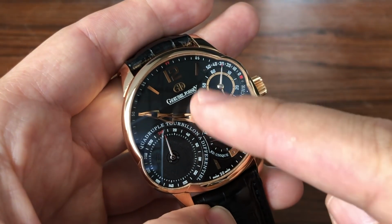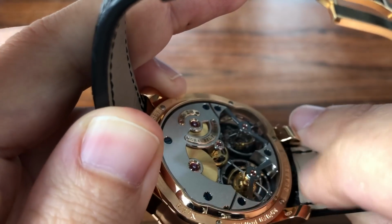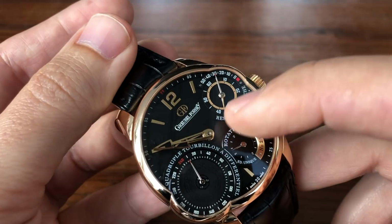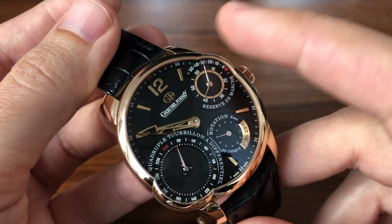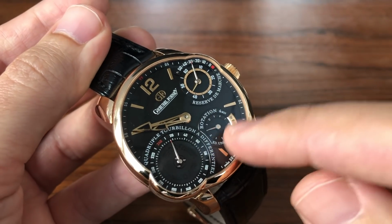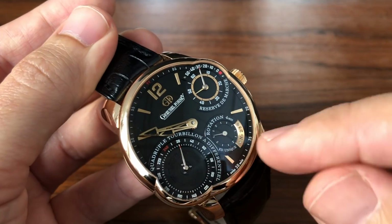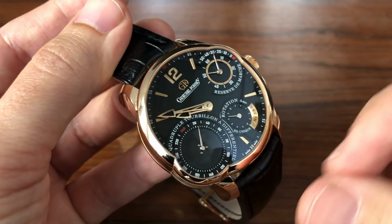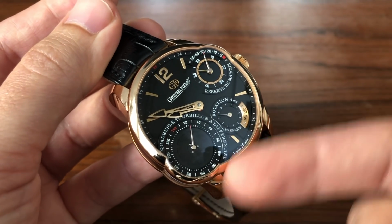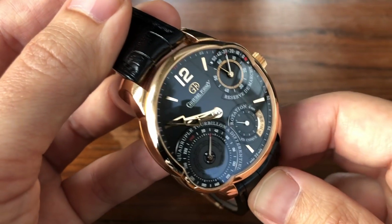on that side, but this seconds is geared off of the differential itself, and this gives you your averaged rate. So this is your actual seconds when taken after averaging the rate from this grouping and this grouping. So you really see everything that's going on with this incredibly complex mechanism, even without looking at the tourbillons themselves. And so you kind of have the best of both worlds here.